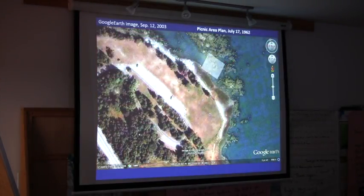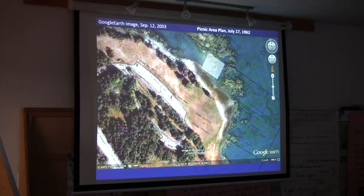Here's the spruce tree, and this is taken at low tide. But the high tide line, you can see, is right here along up here. And it used to be out there. So all of this has eroded in 50 years.